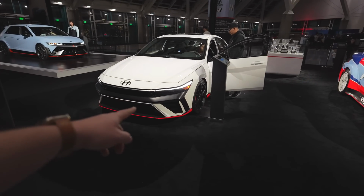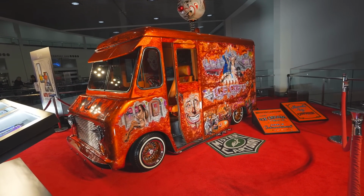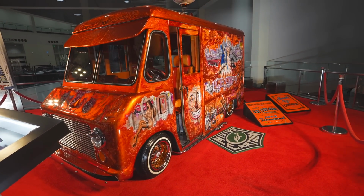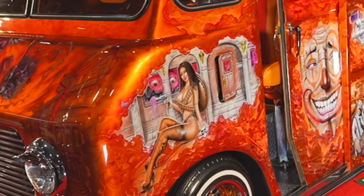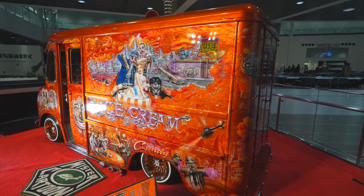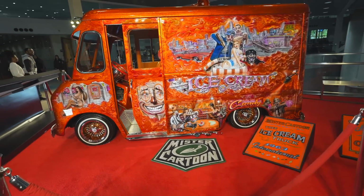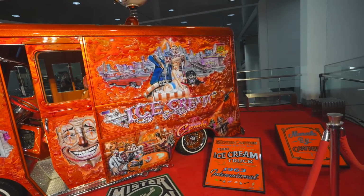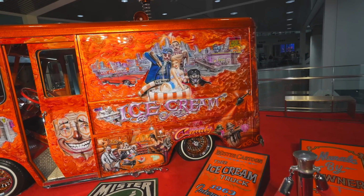This is cool though. I wish there was a plaque that said how long this took to do. How many hours do you guys think it took to achieve this? From top to bottom, just murals. Is that Cardi B? Or am I tripping? I'm over here complaining about having to polish my paint, and this guy went the extra mile and made his whole ice cream truck a rolling piece of art. Now, I highly doubt it gets driven, but damn, you can spend a good 10 to 15 minutes looking at every edge of this thing and finding new details.